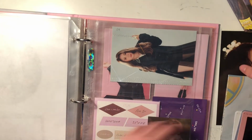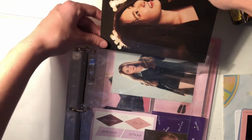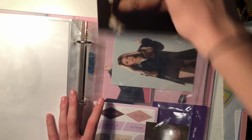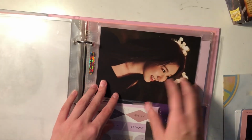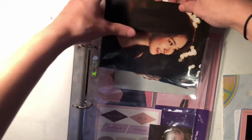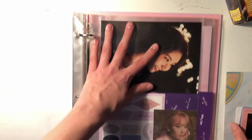And then I got this gorgeous Chaeyoung postcard, which you guys saw. Please tell me it fits. It fits. Okay, so that's perfect. It'll be weird to face it the other way. I'm gonna face it the other way because it does look kind of weird. So it just like perfectly fits. And the film cards I'll get a four pocket for.